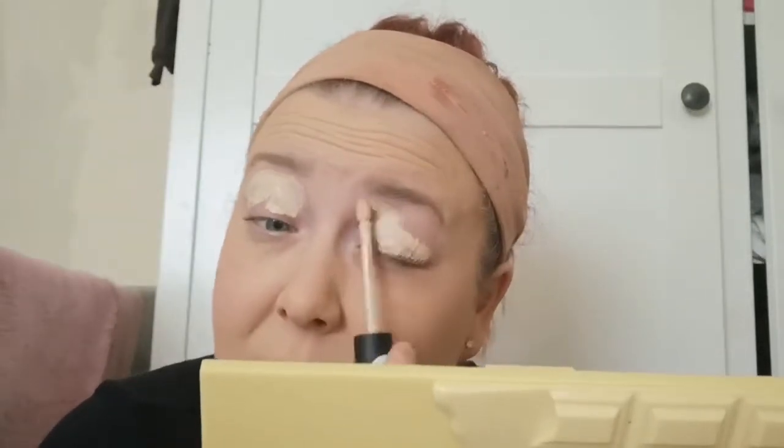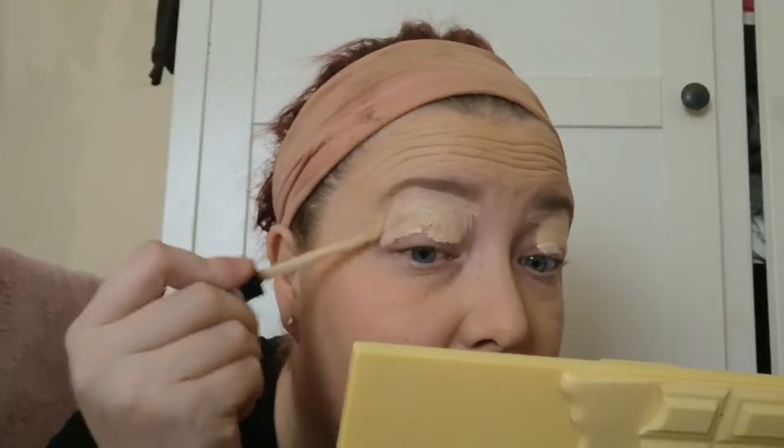Wow. Right, straight off the bat, it's very thick. In fact, it's not very thick. It's a thick consistency, but it is easy to work with. So I'm literally going to put a layer on. I'm not going to dab back in. The doe foot's really quite odd. It's literally like, you've got a big hole if you poke through it.